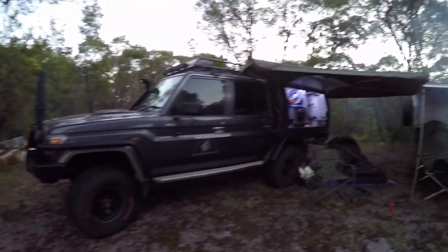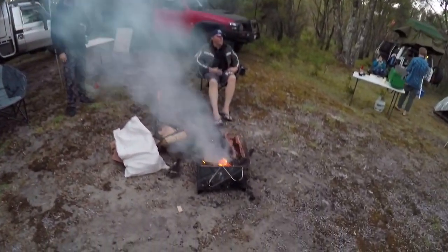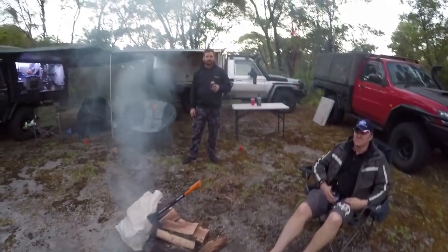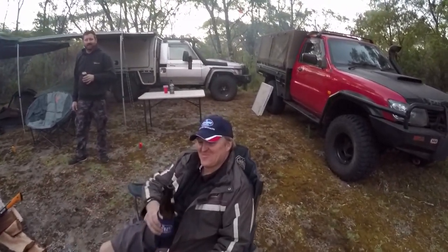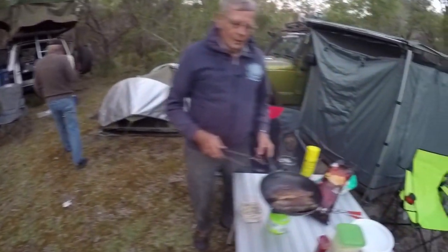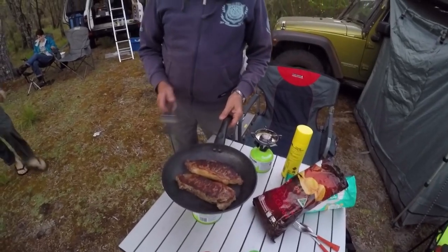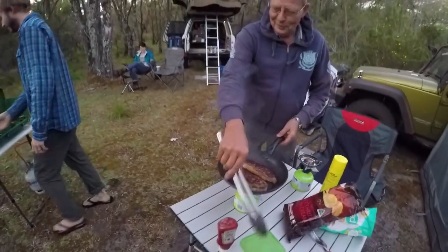So this is what tonight's camp looks like. Got a little fire pit going again. Howdy. Morning. Cheers. What's happening here, Alex? Cooking the mushies. Yeah, look at that. What's happening over here? We're having steak tonight, potato salad, mushrooms. That doesn't look like a potato salad. More fungus. This is potato salad.